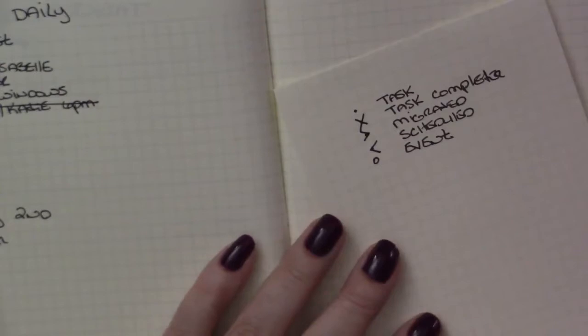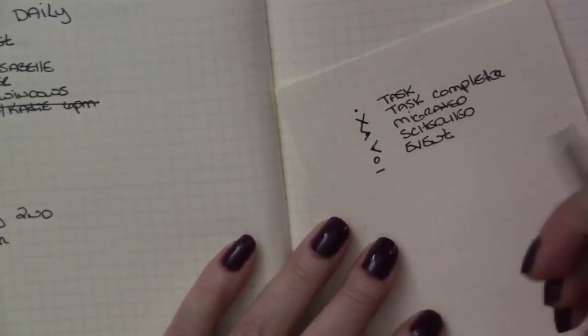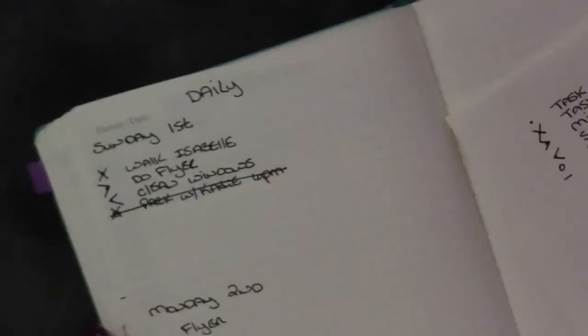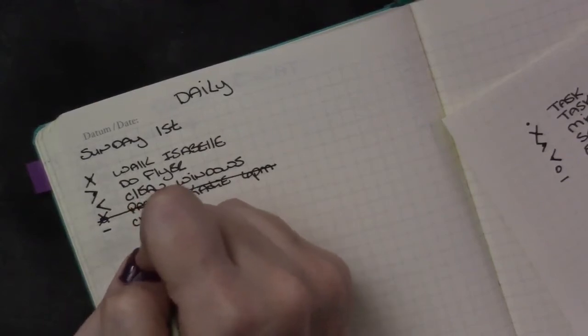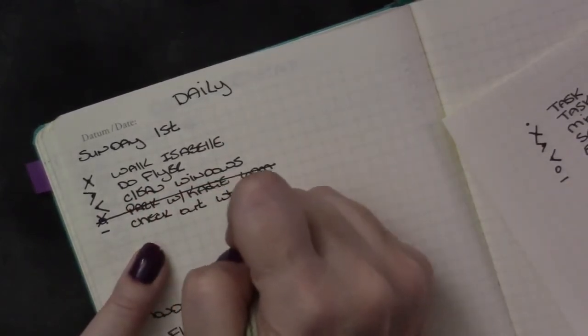Okay, so the next official one is a dot line, and this tells us it's just a note. It's just information that's put on here that I just wanted to note. So I've made a note to myself. Check out Whisper Lenormand.